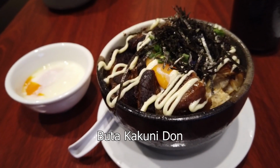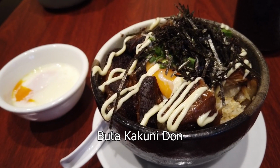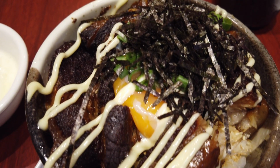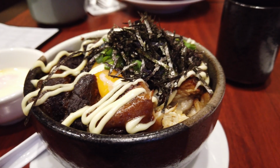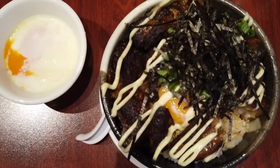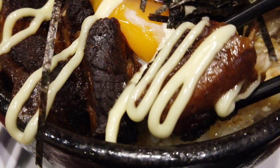The hidden gem here is not a ramen dish but their buta kakuni don. This dish offers a sumptuous blend of tender, slow-braised pork belly, served over a bed of fluffy white rice. The pork belly is so tender that it melts in your mouth. The rich umami-packed sauce that coats the pork is deeply flavorful, providing a perfect balance of savory and sweet.